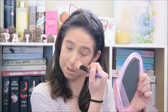Just go around my forehead, I just go over my nose. If you're going to put bronzer on your face, make sure you put it down your neck, otherwise your face is going to look way too dark for your body.